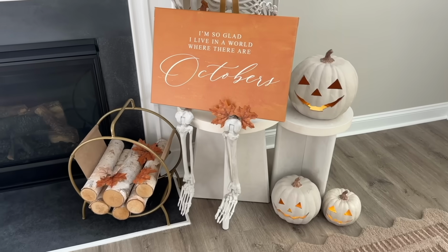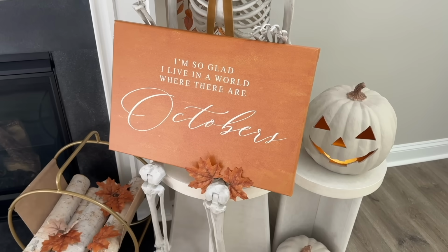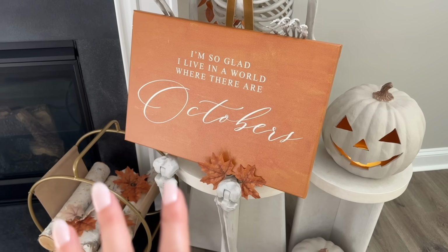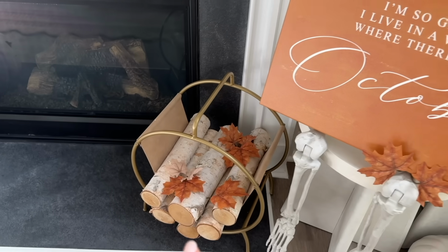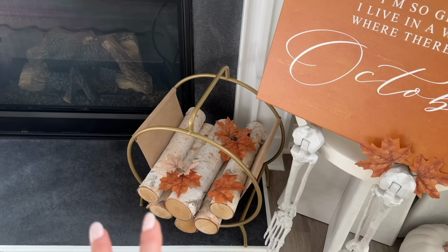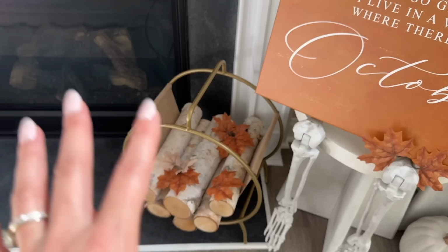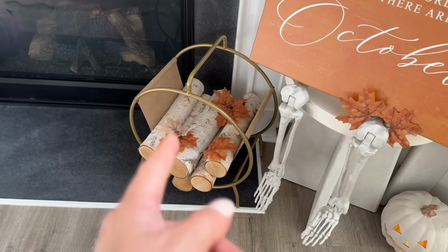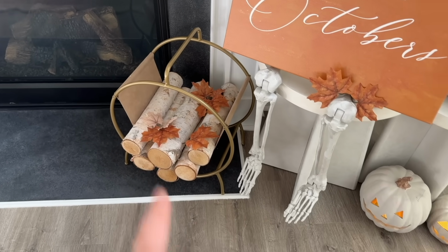Now, I love attention to detail, so I did want to point out a couple of details around the skeleton. So there are some leaves here from Hobby Lobby just to add a fall touch. And over here on top of the birch logs, yes, I have a fake fireplace, so it's like, why do I need the birch logs? But I just love the way the logs look next to the fireplace. It might be silly, but I think they look fun. So I did add some leaves to the top of the birch logs.